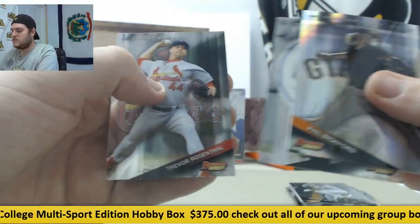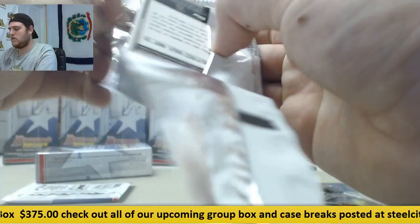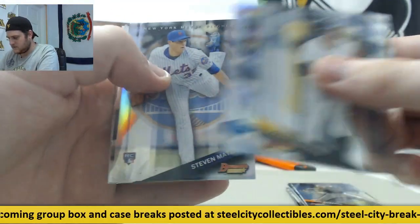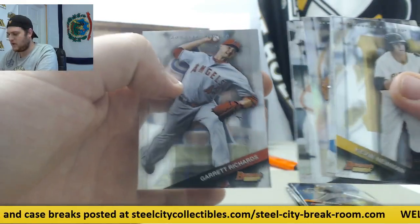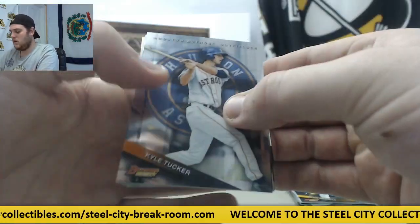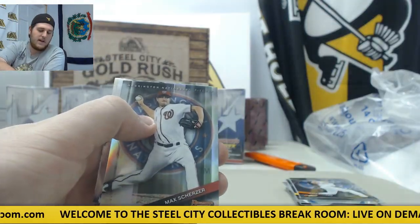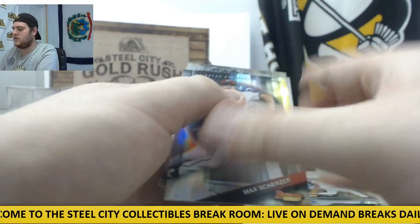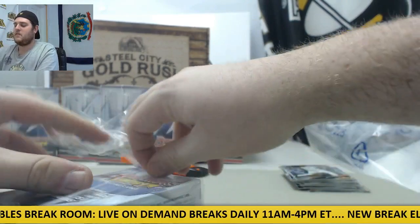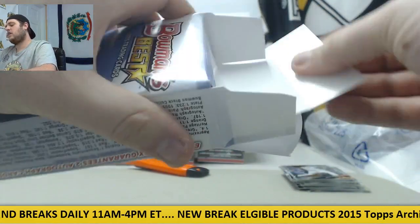Phil Bickford, Adrian Gonzalez, Trevor Rosenthal. Kevin Newman, first round pick Josh Naylor for the Marlins, rookie card Steven Matz, Dustin Pedroia, Garrett Richards. Kyle Tucker, mirror image Hernandez and Dylan Tate, going to get randomized. Max Scherzer, Carlos Beltran, Craig Kimbrel, going to have some randomization. Looks like we already have 4, so probably going to be doing a lot of randomization at the end of this. But with the 2 teams, that one always goes pretty quick.